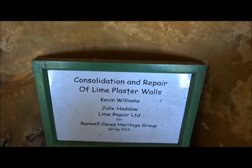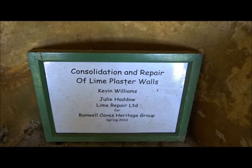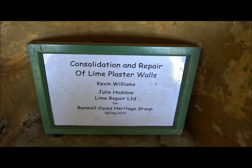Consolidation repair of lime plaster walls. Kevin Williams, Julia Haddow, Lime Repair Limited for Banwell Caves Heritage Group 2013.